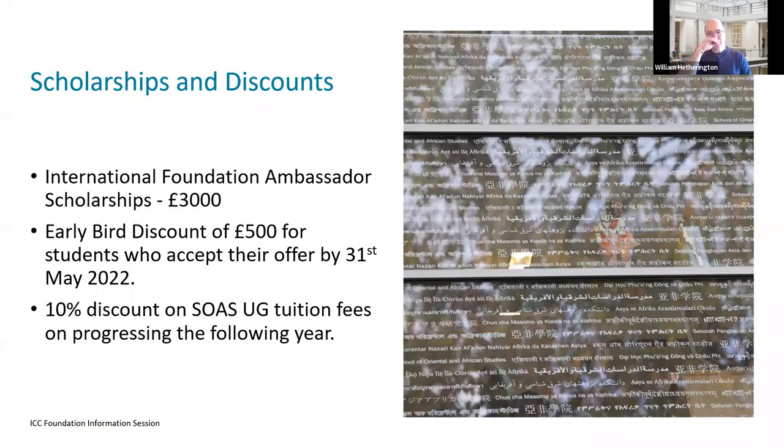And then finally, just looking at scholarships and discounts, we do have a small number of International Foundation Ambassador Scholarships. And these are really for students who want to get involved in representing the student body, in presenting to prospective students the student experience at SOAS. And so there is a scholarship of £3,000. Next year, there are three scholarships of £3,000.